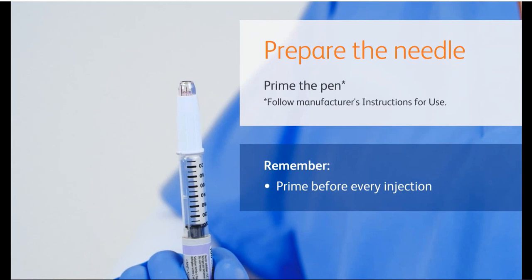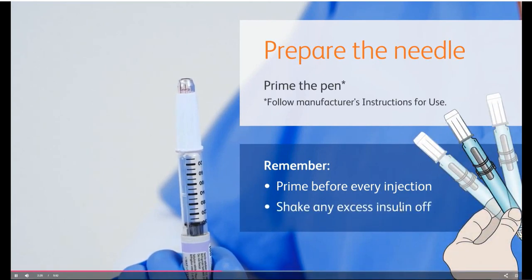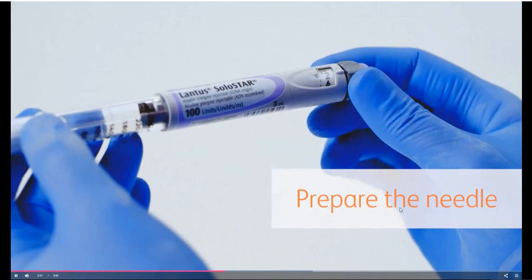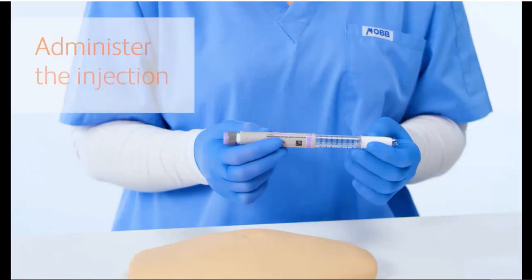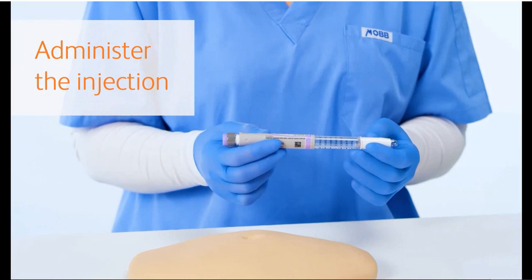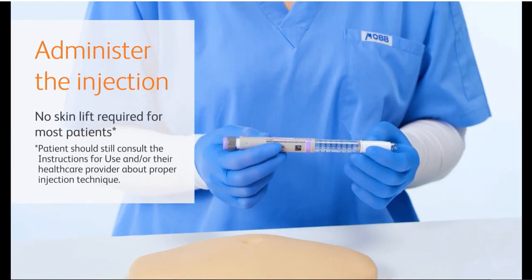Always hold the pen with the needle pointing up. If you notice any insulin that may have collected in the plastic shield due to priming, shake the excess off to prevent it from pooling on the patient's skin. With the pen ready, you can select the patient's insulin dose. Now administer the injection. Most patients do not require a skin lift with a 5mm needle.